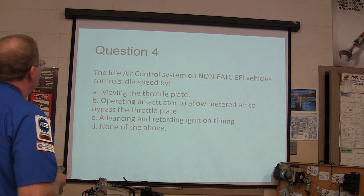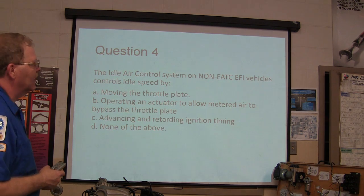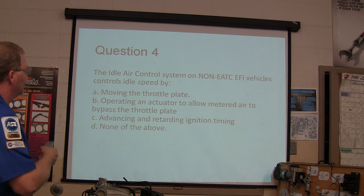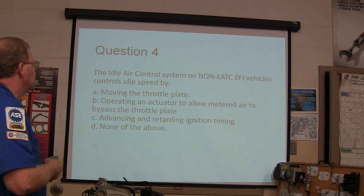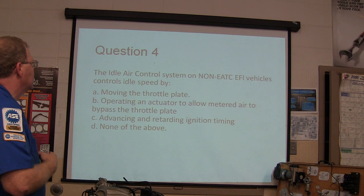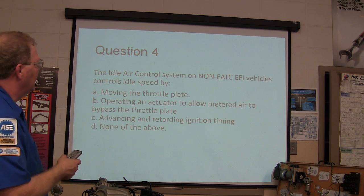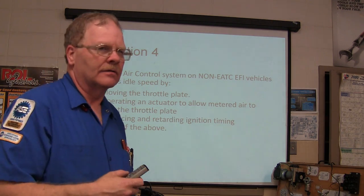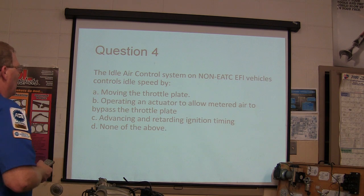Okay. All right. Question four. The idle air control system on non-electronic automatic throttle control EFI vehicles controls the idle speed by doing what? On non-electronic, that'd be just regular throttle bodies. It's not electronic throttle, it's a cable throttle body. Controls the idle speed by doing what?